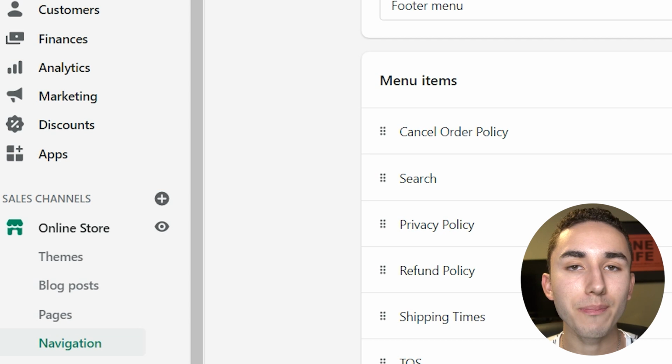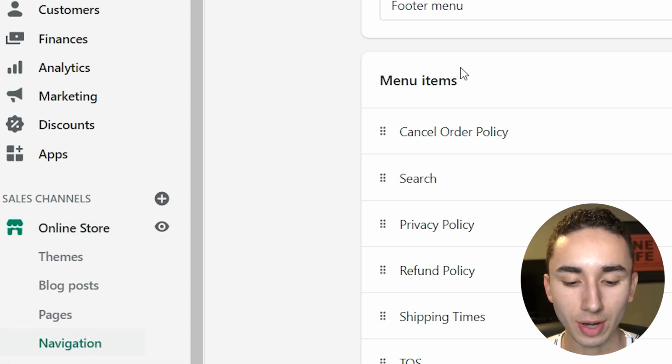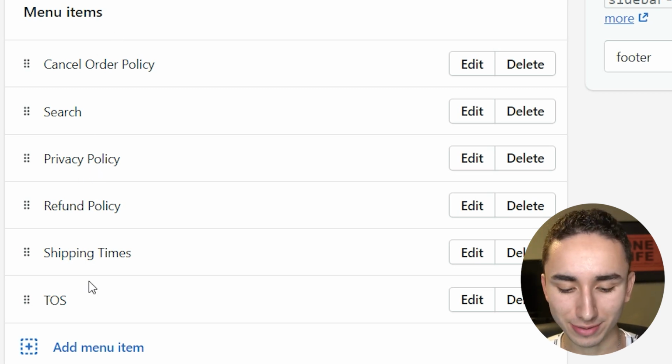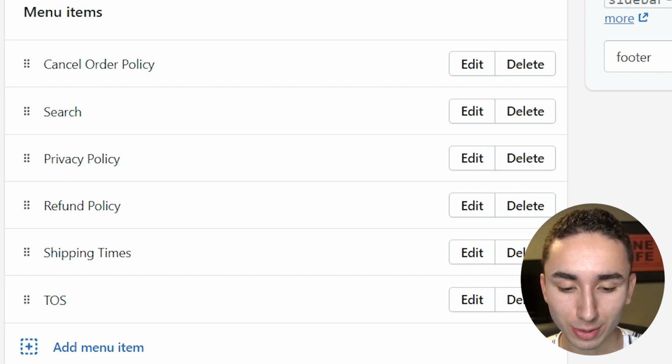And then when it comes to menus, you can access this page by going to online store, then navigation. So for the footer menu, I have all of my different policies, cancel order, privacy policy, refund policy, and make sure you have privacy policy listed on your website or TikTok won't approve your ads. So this is very important to have all of these.